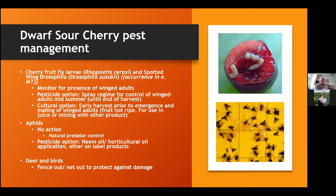And I can attest to this in person. I have a couple of dwarf sour cherries in my orchard with a bunch of apples, and I had some deer get into my orchard over the winter, and they went specifically to those dwarf sour cherries and mowed them down and ignored the apples to go to the cherry. So it was definitely some kind of preferred forage for them, to go nip those sour cherry plants down. So protect them against deer, net them seasonally for birds to keep that crop intact.